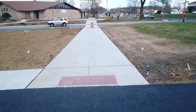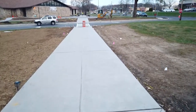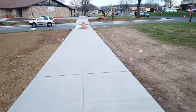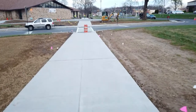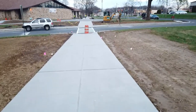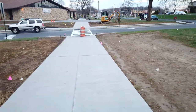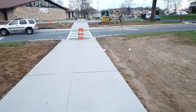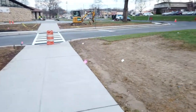Well, those 2 narrow walkways are gone and have been replaced with one 10-foot wide walkway that provides a straight path directly to the church. This new walkway will provide room for a family to walk side by side as they journey toward the church. As you'll see as we get further ahead, both sides of this walkway will be landscaped and lined with magnolia trees, which they've started planting today.